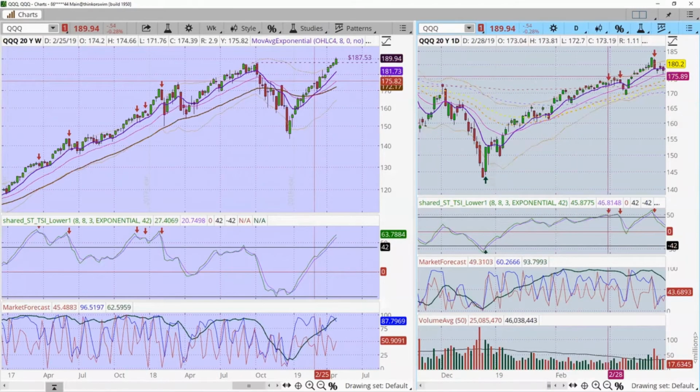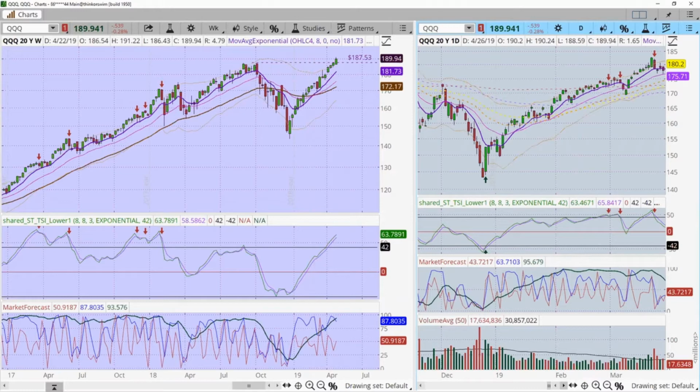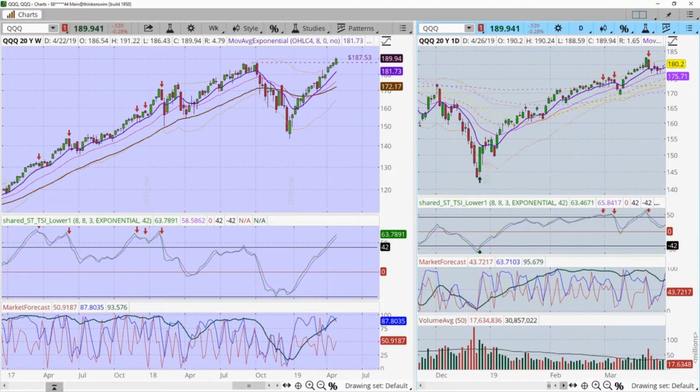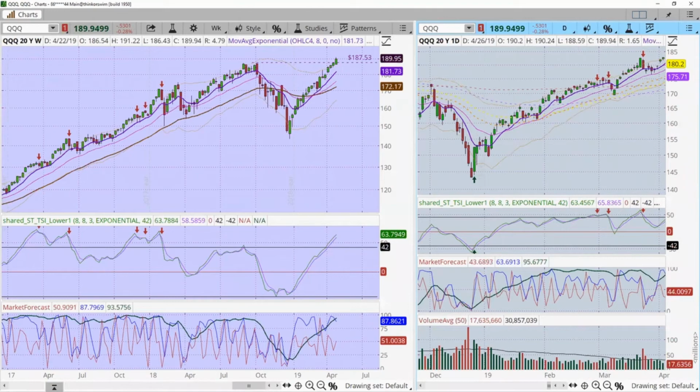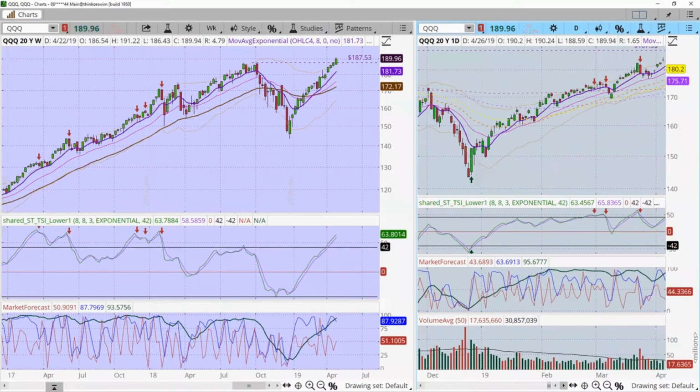Now watch what's going on with the Qs here. The Q is definitely respecting both here of late, respecting the 8 and the 20-day moving average.